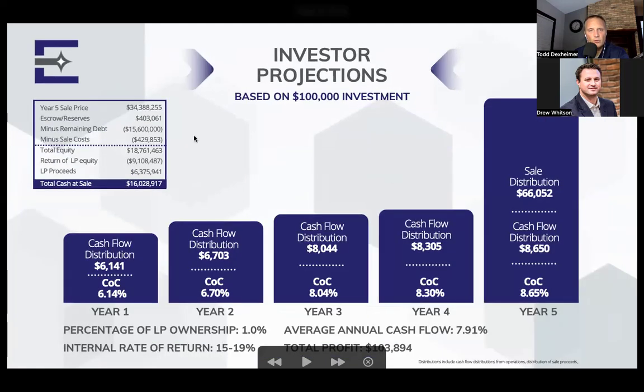Okay, this will just show a member distribution. This is based on a $100,000 investment, and you can see where we're projecting cash flow to be.